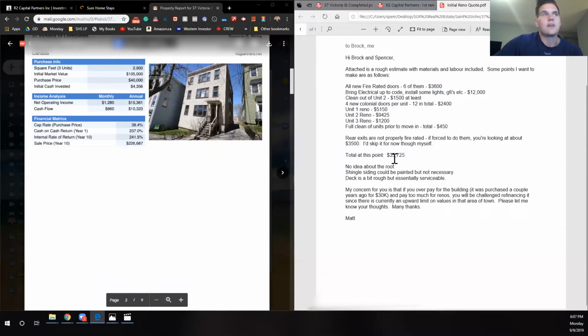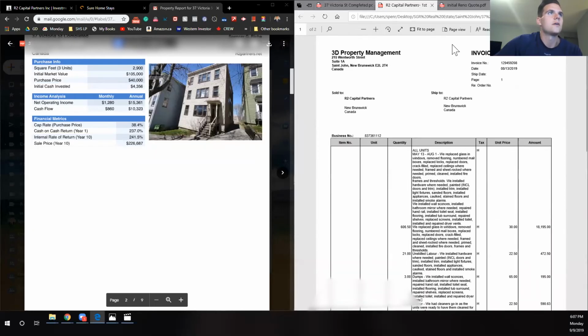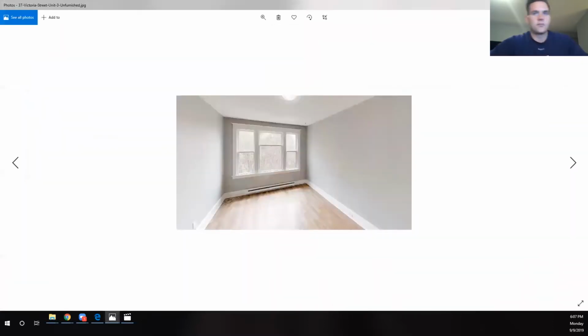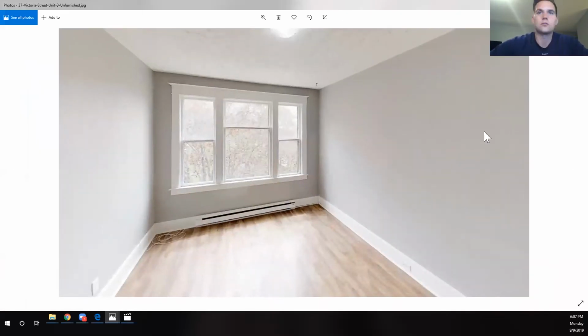All in, $35,725 was the total cost of this renovation. Let me show you some photos of after. So you saw what it looked like before, and here are the after photos. You can see how just a little bit of paint and some trim goes a long way, and some light fixtures. You can just brighten the unit right up.